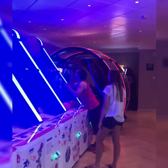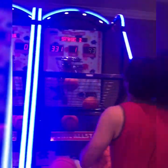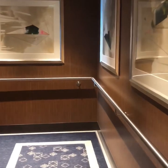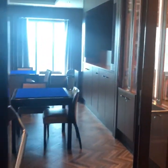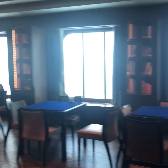This area is arcades and games, just like a Dave and Buster's type of thing. They have this area for anybody that wanted to do some things, they can play in this area. And I like the fact they have a library and a card room. So if you want to get away from the noise, you can come in here and play games. They actually have board games and different things you can pull out of the cases and get to playing.